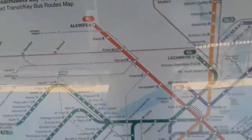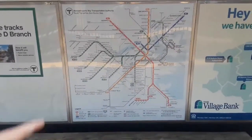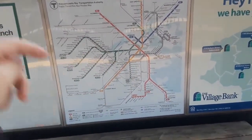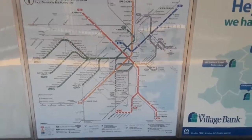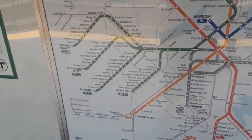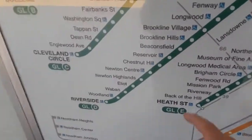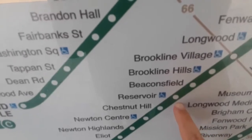So this is a whole map of Boston. Not going to every station, that's six hours or something. What I do instead is do extreme points. This station where I'm at, Reservoir.